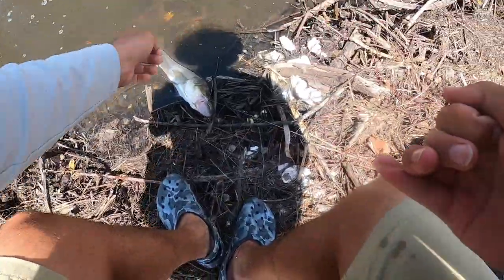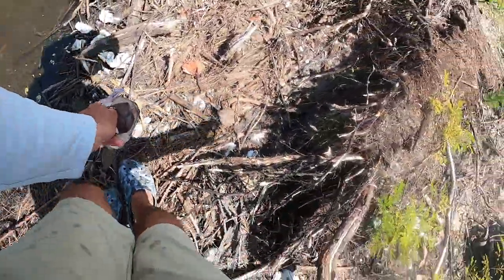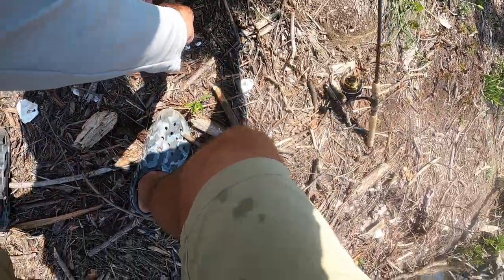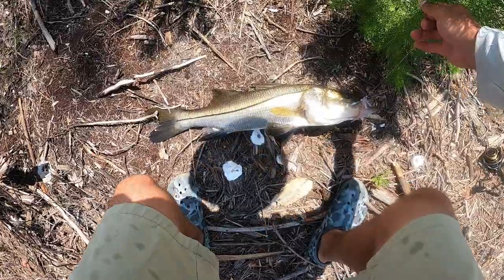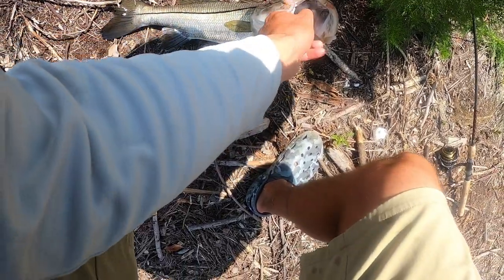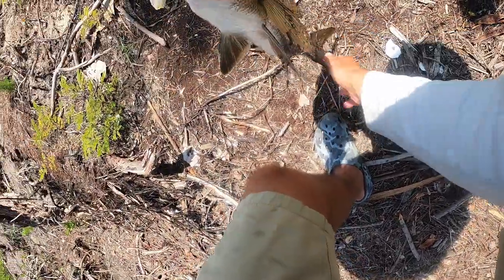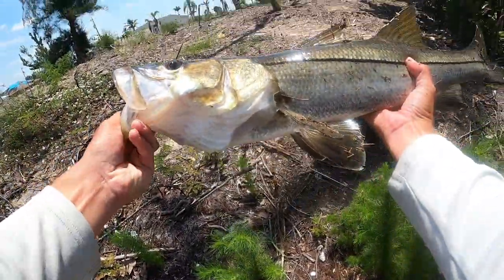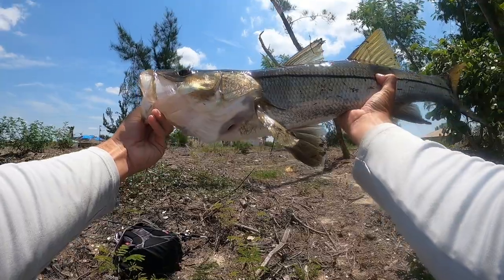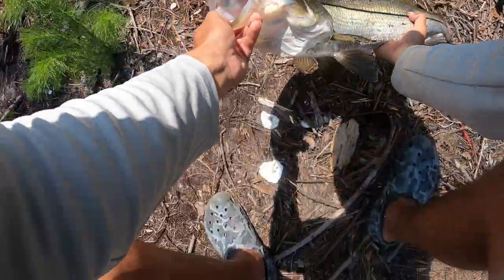I don't know if he's a slot. Might be close. Oh, yeah. That's a nice snook. Really dark one. Super dark in color. Oh man. All right. Very cool. That's a nice one for sure. I think he might be slot. I'm gonna get a quick measurement and picture and get him back.